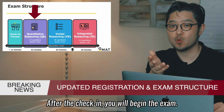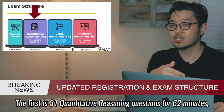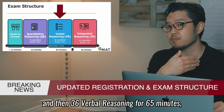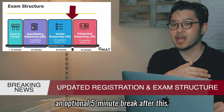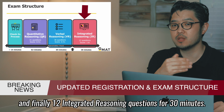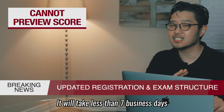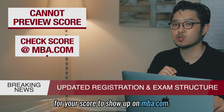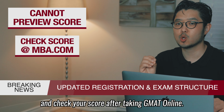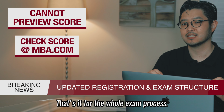After the check-in, you will begin the exam. The first is 31 quantitative reasoning questions for 62 minutes, and then 36 verbal reasoning questions for 65 minutes. An optional 5-minute break after this, and finally 12 integrated reasoning questions for 30 minutes. After you take the exam, you cannot preview your score. It will take less than 7 business days for your score to show up on MBA.com. So you need to log into MBA.com and check your score after taking GMAT Online. That's it for the whole exam process.